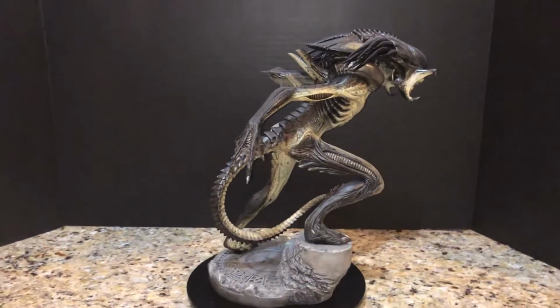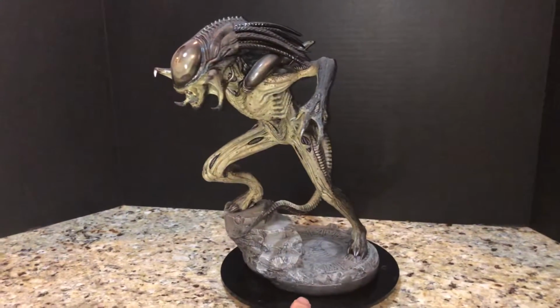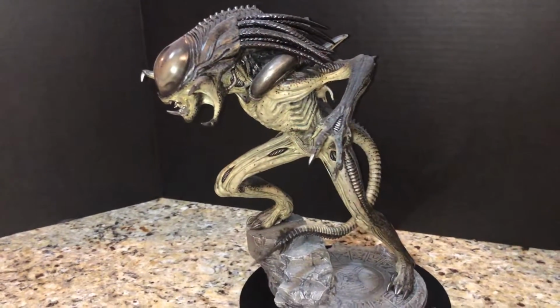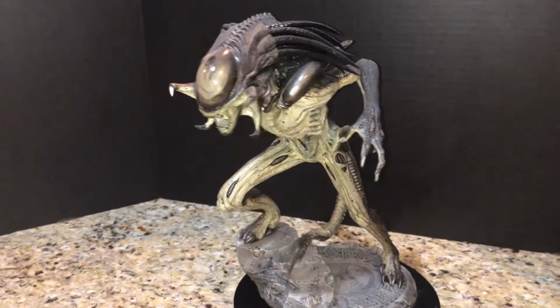You can't have the tail, for instance, just sticking all the way out, because that'd be ridiculous. Now they do have versions of this, for instance from the Alien Queen, where they do have the tail just sticking out, and in my opinion it creates such a horrible problem with displaying it. What are you gonna do with the tail? It gets damaged very easily, all of that.